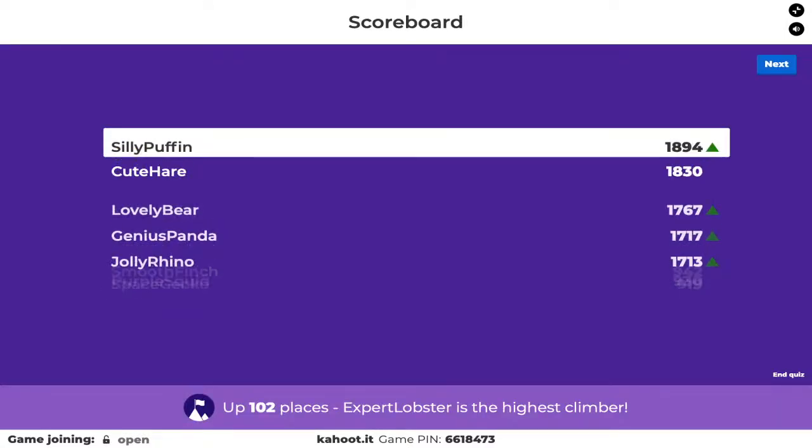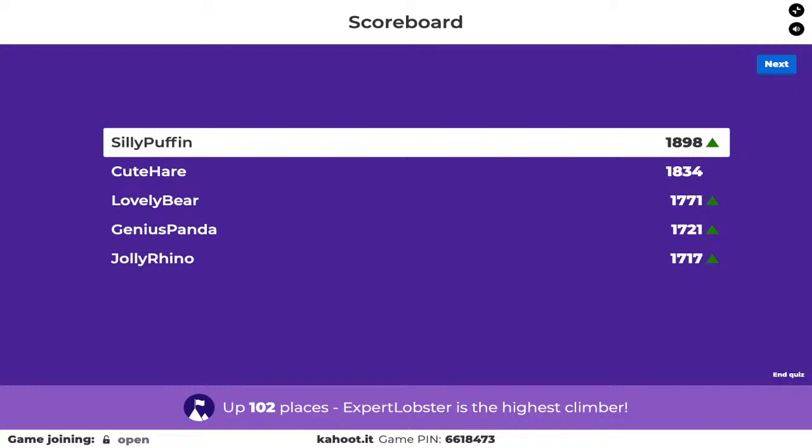Let's check out our top 5 now. Oh yeah, lots of shaking going on there. Silly Puffin has taken first place with 1,898 points. Quick on the right answer, but it's any person's game right now. Hey, Expert Lobster, you got the shout out on that one, up 102 places as the highest climber after our second question. Excellent job. Here comes your next question.